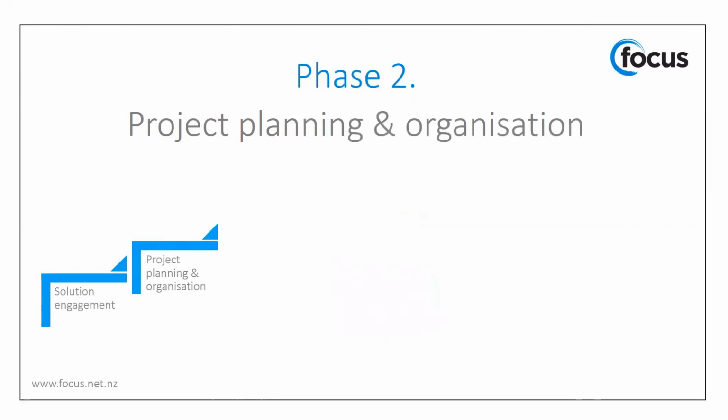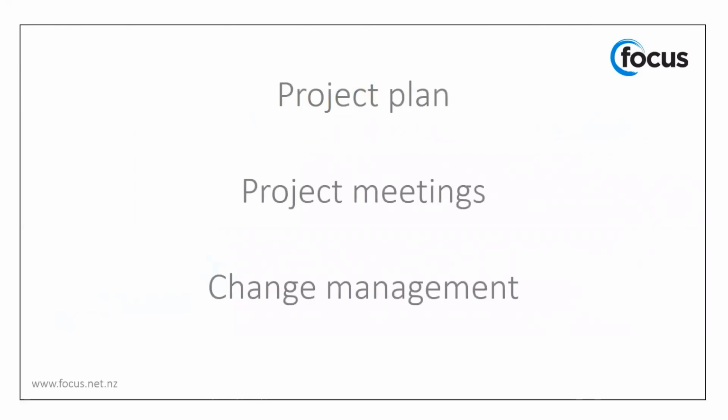Yeah, so the first phase of the project that we've been discussing is about what is going to be done as part of the project. The second phase relates to how it's going to get done. Some of the activities that are initiated during this phase continue for the remainder of the implementation project. Some of the key items that are the focus here are the project plan, project meetings, and change management.